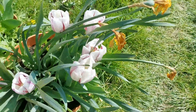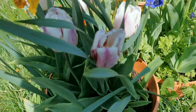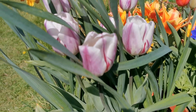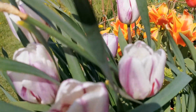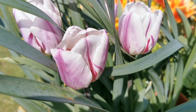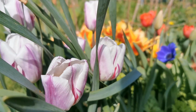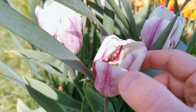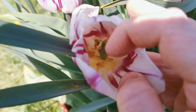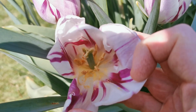And here we have the tulip Flaming Flag. That's a tulip that I would recommend only if you like pastel colors. Again, I showed you, I think, the last time I was presenting a different tulip in the garden. Now all of them have bloomed. You can clearly see it's white flushed with purple stripes. The tulip itself is not very tall, about 30-35 centimeters tall, and the color inside is a little bit more intense than on the outside of the flower. The stripes are much darker inside.